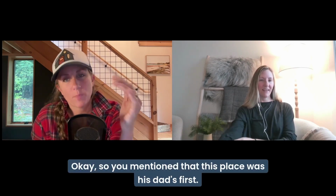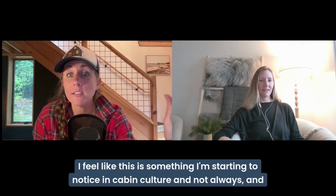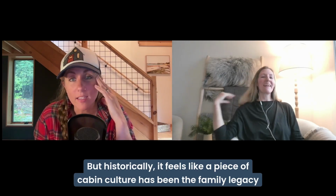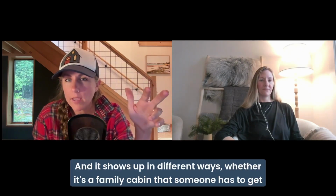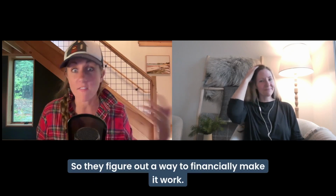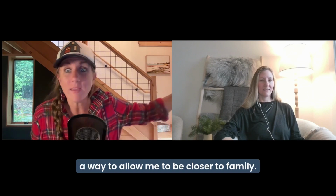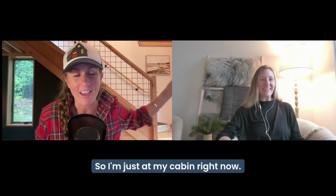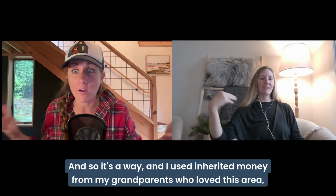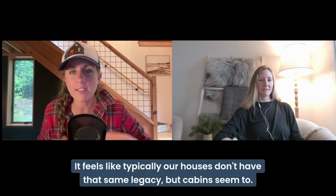Okay, so you mentioned that this place was his dad's first. I'm starting to notice something in cabin culture, and not always, and it doesn't need to be, but historically, a piece of cabin culture has been the family legacy aspect of it. It shows up in different ways, whether it's a family cabin that someone has to get rid of, and then the younger generation is deeply emotionally invested in it, so they figure out a way to financially make it work. In my case, it wasn't that, but it was a way to allow me to be closer to family. I'm at my cabin right now, just seven minutes down the road from my family. And I used inherited money from my grandparents who loved this area. It feels like typically our houses don't have that same legacy, but cabins seem to.